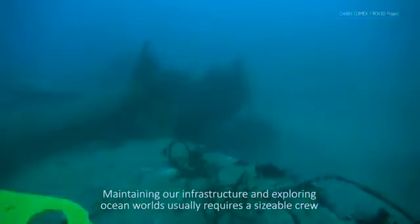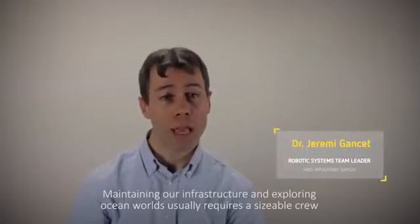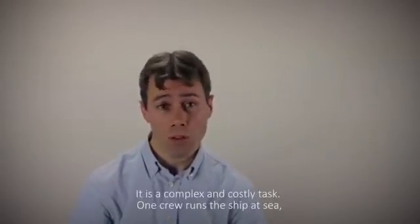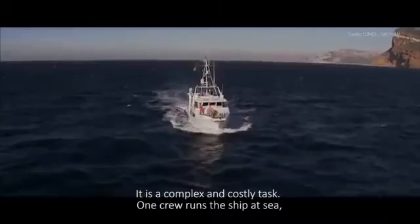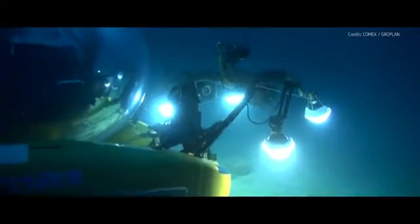Maintaining our infrastructure and exploring ocean worlds usually requires a sizable crew at sea, on a ship, for long periods. It's a complex and costly task. One crew runs the ship at sea, while another crew on board operates any underwater vehicles.